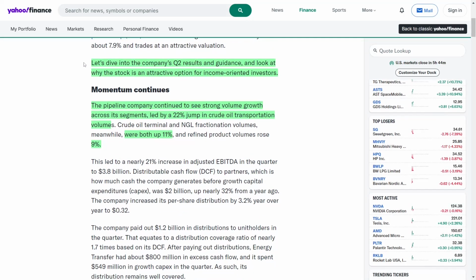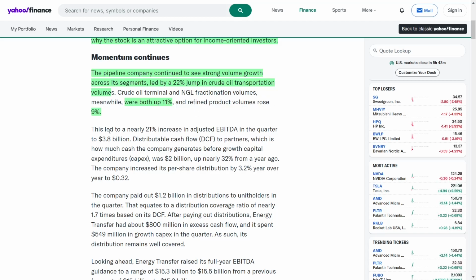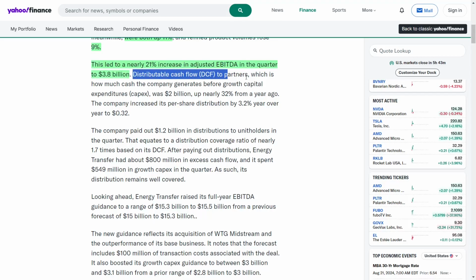The pipeline company has experienced significant growth in volume across its divisions, with crude oil transportation volumes increasing by 22%. This surge reflects the strong demand for crude oil and the company's ability to effectively meet that demand. Additionally, volumes for crude oil terminals and natural gas liquids fractionation have each increased by 11%, while refined product volumes rose by 9%. This comprehensive growth in multiple segments led to a nearly 21% rise in adjusted earnings before interest, taxes, depreciation, and amortization for the quarter, reaching $3.8 billion. Such impressive figures underscore the operational efficiency and strategic positioning of Energy Transfer in the competitive energy landscape.